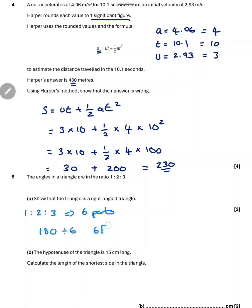If you're not sure how to do this, remember this is non-calculator work. Use your bus stop. 6 into 1 is 0, remainder 1. 6 into 18 is 3. And 6 into 0 is 0. So each one of these parts is worth 30.